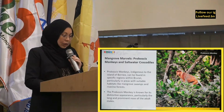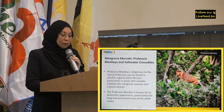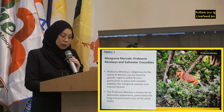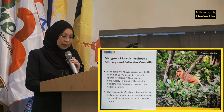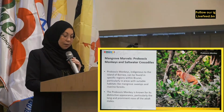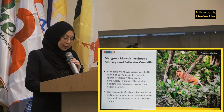Next. While cruising along the Brunei River, we'll always keep an eye out for the fascinating mangrove residents, the proboscis monkeys and saltwater crocodiles. These incredible creatures add a layer to the river journey, offering a chance to witness the unique, diverse wildlife that Brunei has to offer. And the mangrove river cruise is usually offered early in the morning and late afternoon.